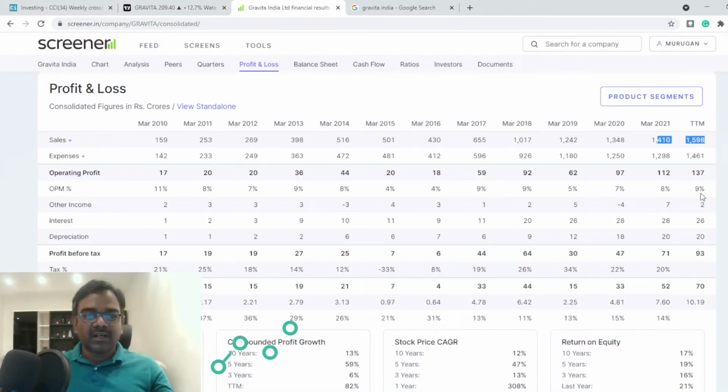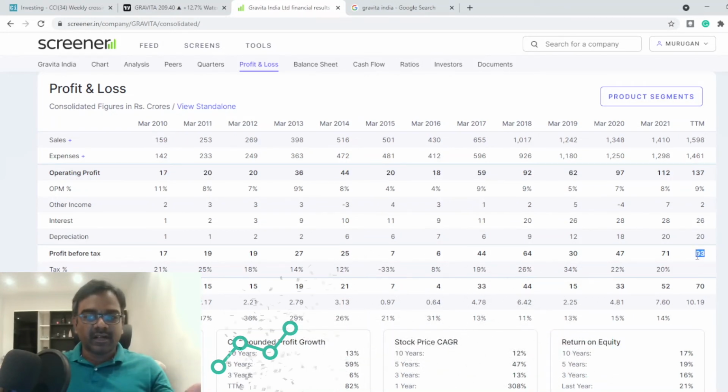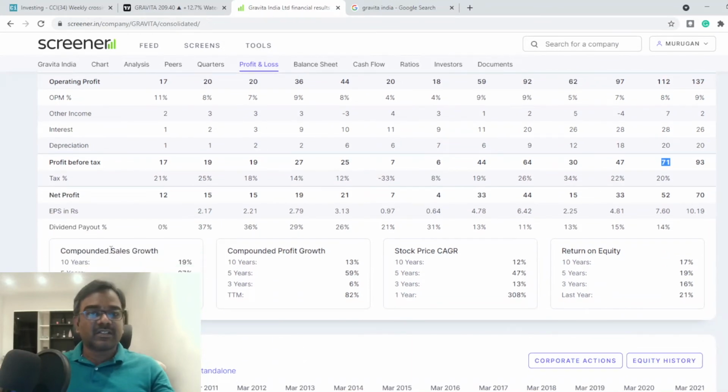And if you see here, the margins also are right now around 9%, which was last time in 2018. The interest is kind of stable, as I mentioned before. The profits have been at a record high. It has one of the highest profits this year, 71 crores. And yeah, so that's how the fundamentals look. The sales growth has been phenomenal.